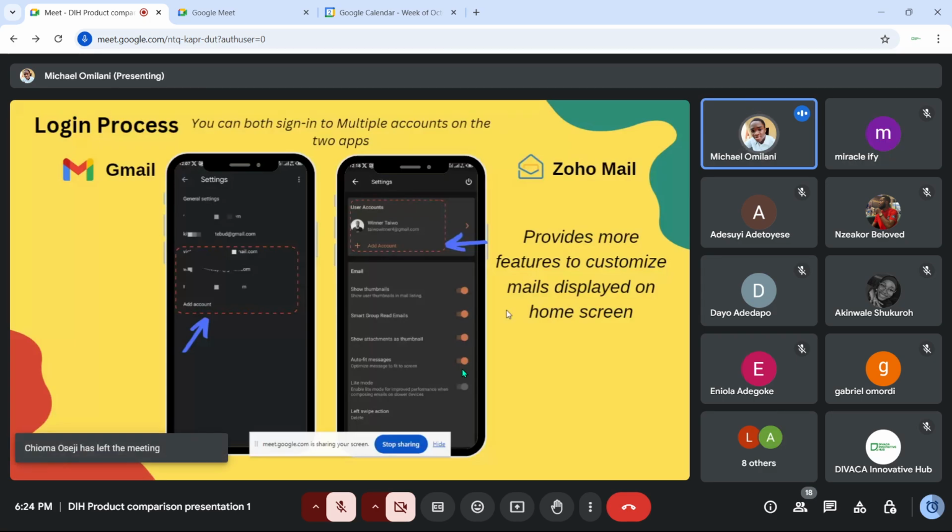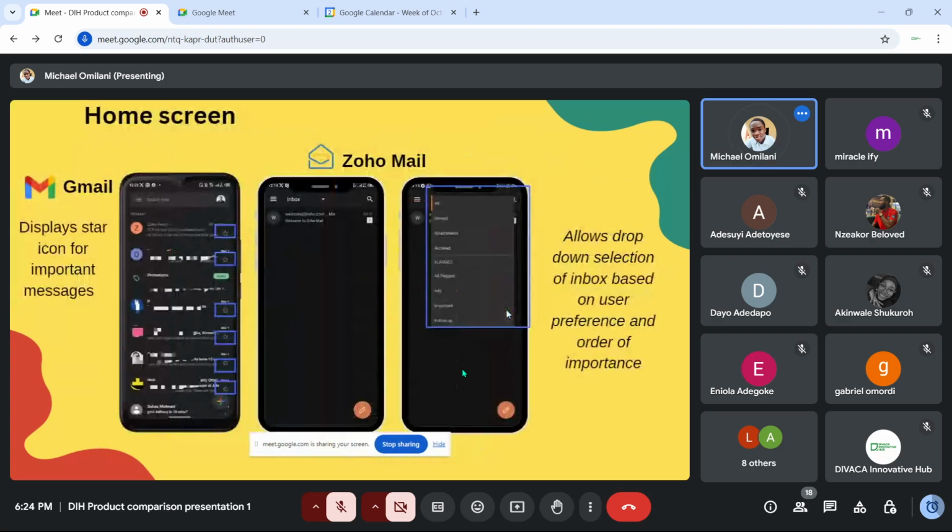Zoho Mail also allows you to create an account and allows you to customize the mail displayed on the home screen. On the home screen right now, you can see that Gmail allows you to star a received mail so that you can take it as a reference that it is an important message. Zoho Mail also allows you to sort your mail. You can see if it's something that you've read, or something that has an attachment. It allows a drop down selection of the inbox based on user preference and order of importance.